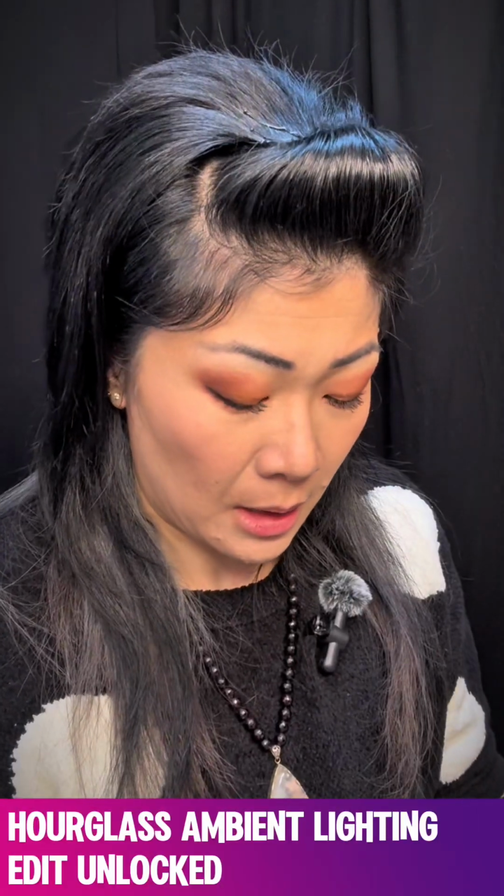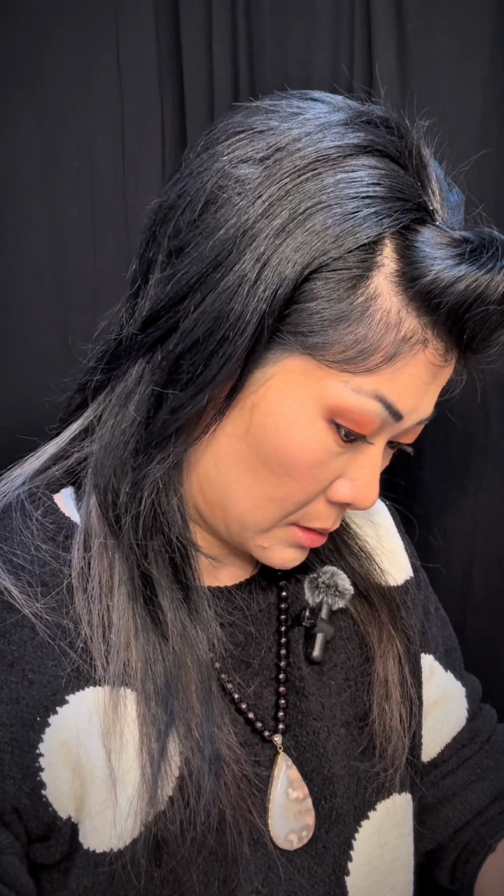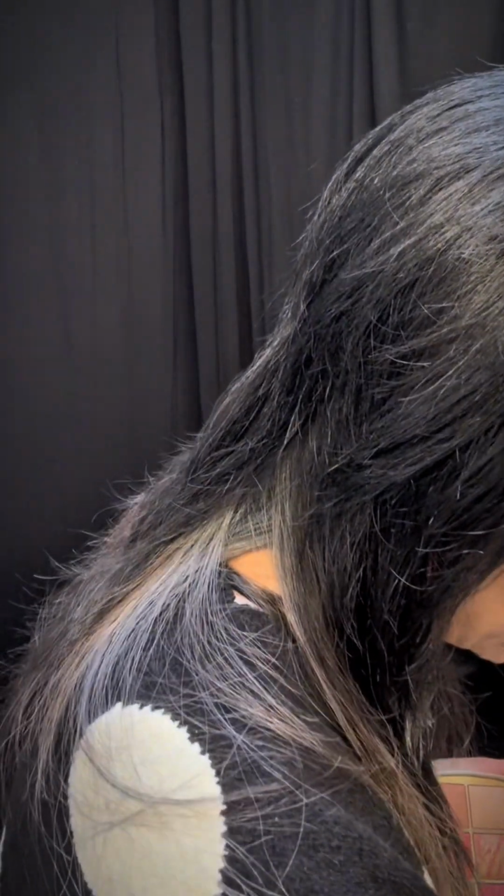Okay, now we're gonna top off my blush. I'm using the Hourglass Evil Eye palette. I'm gonna do, what blush is that? The Oasis Glow blush with BK Beauty 112.